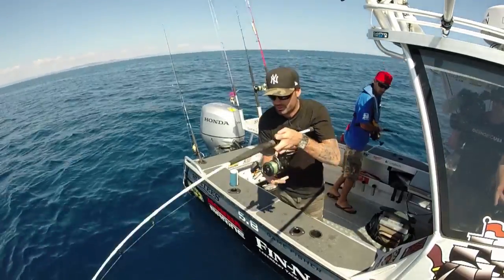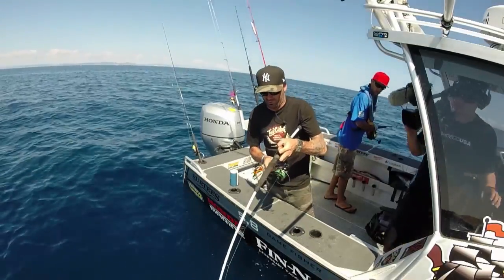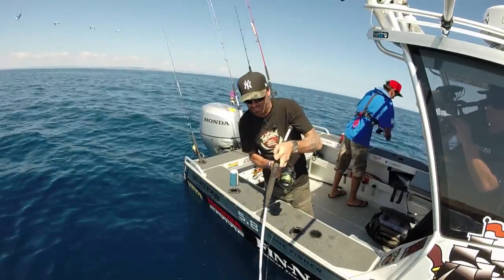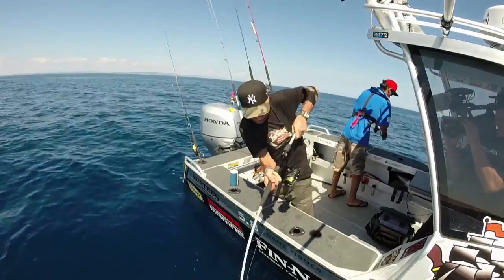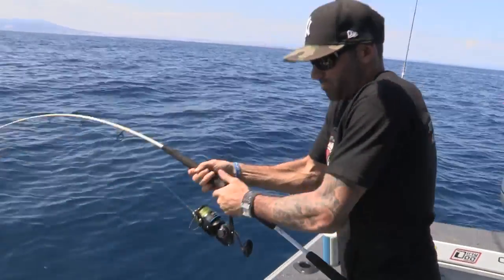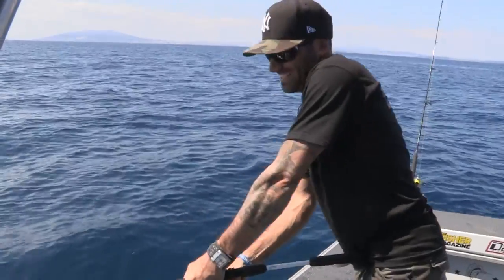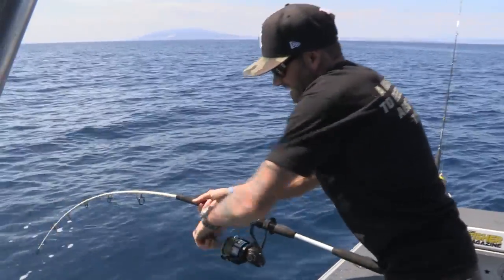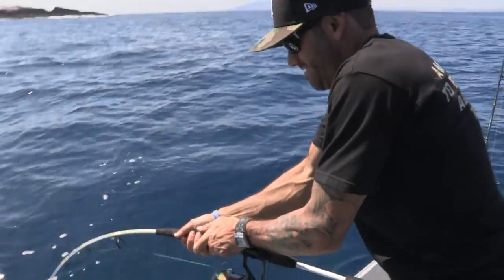Just got him near the bottom too. It's only 30 metres. Get him up. Hooked him right near the bottom. Got the drag locked off, so. Yeah, we'll chat about it.